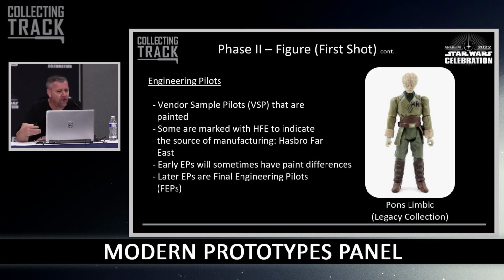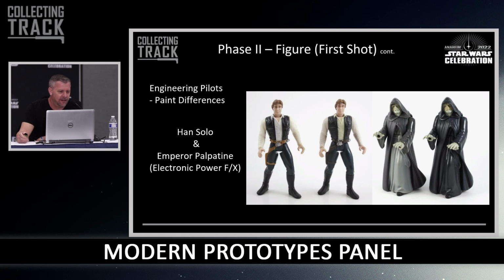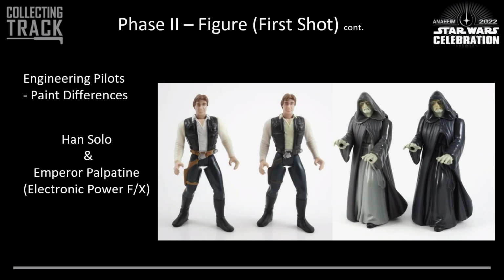Like I said before, the earlier paint samples or engineering pilots will have paint differences, and we'll show you a few different examples. Here's a Han Solo from the Beast Pack assortment. The earlier engineering pilot had that red belt and holster, and the shirt itself is more of a whiter white. As it transitioned, it went to a darker belt with more of a cream-colored shirt.